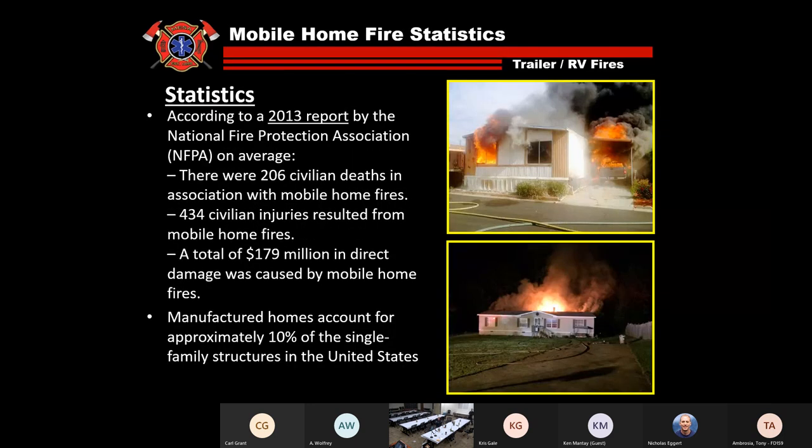So with that, mobile home fires and statistics. Here are just a couple of short statistics. We average about 206 civilian deaths a year in mobile homes, 434 civilian injuries, and about $179 million in direct damage. Mobile homes typically make up about 10% of the single family structures in the United States. So they are out there. Some cities have a lot more than others. I know in Tempe, where I used to work, we had probably a half dozen mobile home parks. Other cities, as we go further east, you're going to see a whole lot more of those. They may make up a higher percentage of your residential structures.